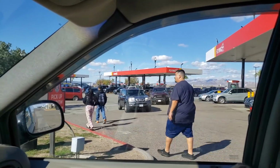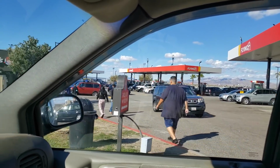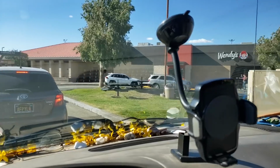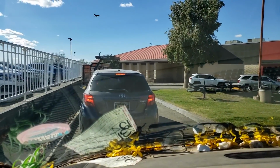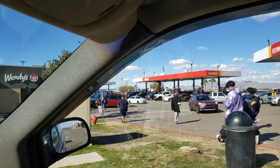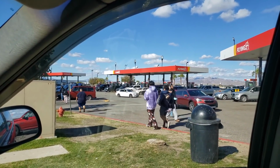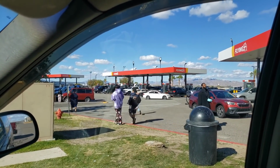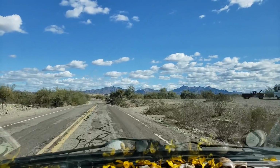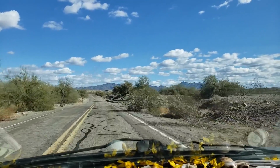You guys, we're at the Ehrenberg Flying J. I'm gonna pick up some lunch at Wendy's here. It's so busy. It's probably not busy in the camping area, but this gas station is just crazy right now. Like, I can't. Look at all these people. It's so nuts. Wow. All right, you guys, we're heading to the Ehrenberg BLM area.